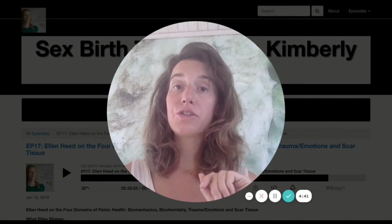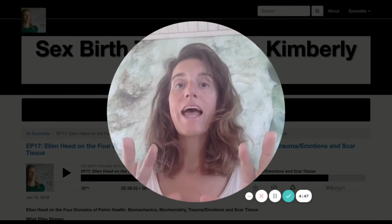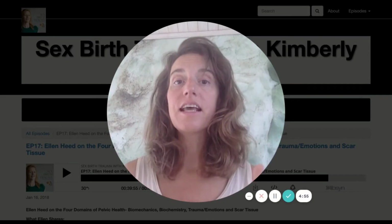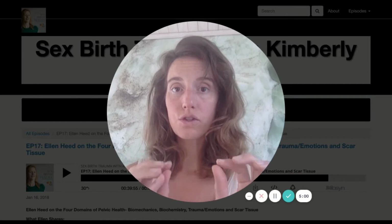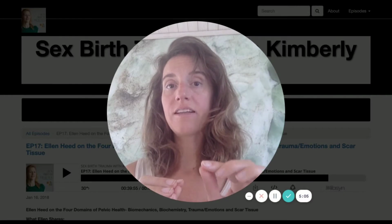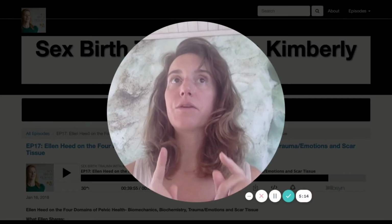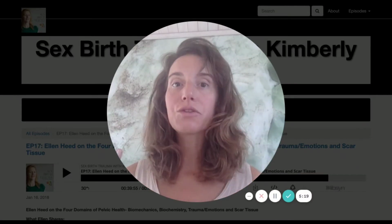From what I understood before I had even tried it, it was hands-on, hands-in work. So a practitioner is going to work with your pelvis and pelvic floor and vagina with their hands to dissolve scars, to give pressure onto the scars to make them dissolve, in combination with using castor oil, which is magic. But not only that, because if it was only the pressure and the oil, that could be massage, right? And that's a great beginning.